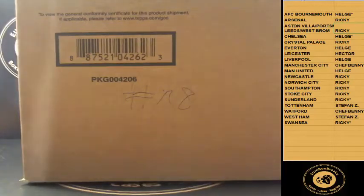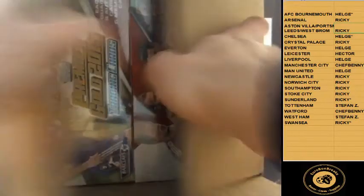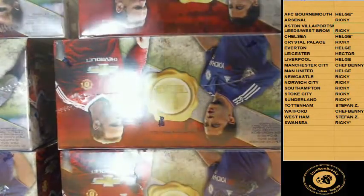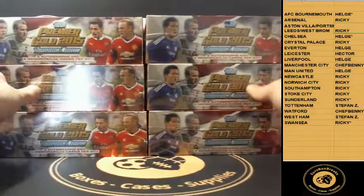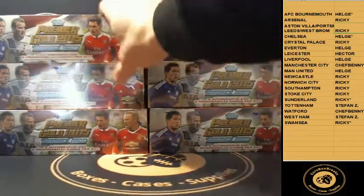2015 Topps Premier Gold pick your team case break number 18. Good luck, everybody. Case 18. Yeah, hoffen wir's. Good luck.